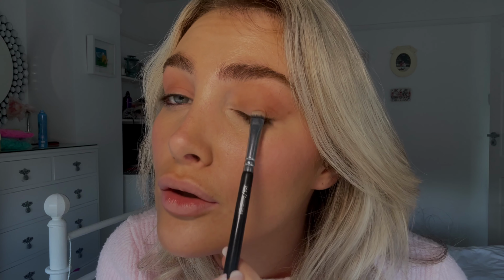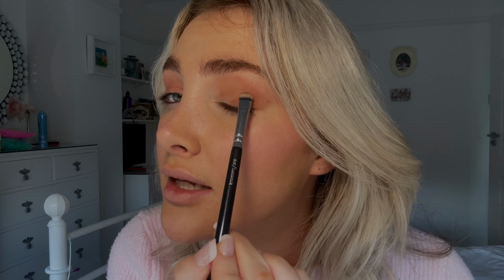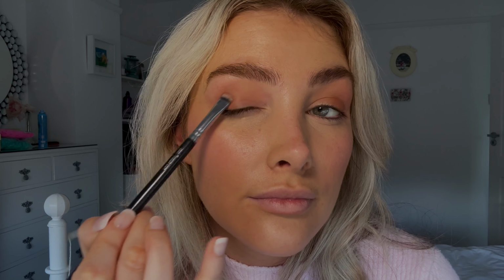Then to add a little bit more definition, a wee bit more tone, I'm going to use my smudger brush and I'm going to go in with the darker shade. This is a Zoeva smudger brush, so it's 226. And just on the bottom outer corner, if that makes sense, I'm just patting that darker shade in at the end, then I'll go in and blend it all again. Again, going in with my blender.